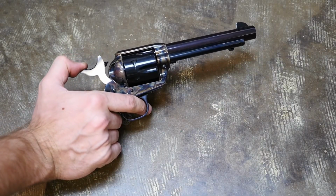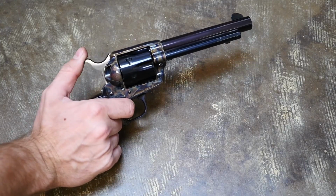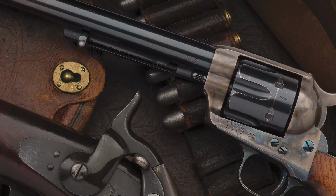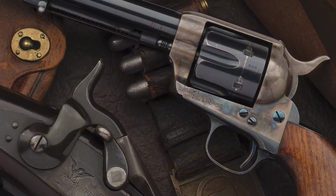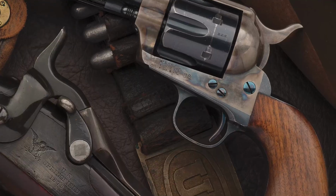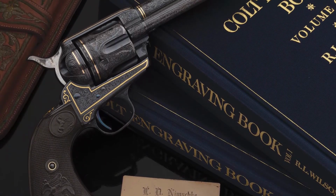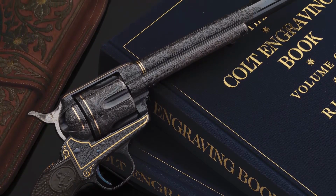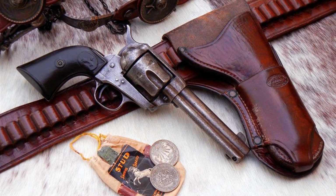Cowboys, lawmen, outlaws, and soldiers all trusted their lives to this revolver. Think of the names tied to it: Wyatt Earp, Wild Bill Hickok, Bat Masterson. Legends who carved their place in history while carrying this exact design. Colt's craftsmanship during the 1870s and 1880s was world-class. The fit, the finish, and the balance of those early single actions were second to none. In fact, an authenticated Wyatt Earp carried single-action Army recently crossed the auction block for over $500,000.